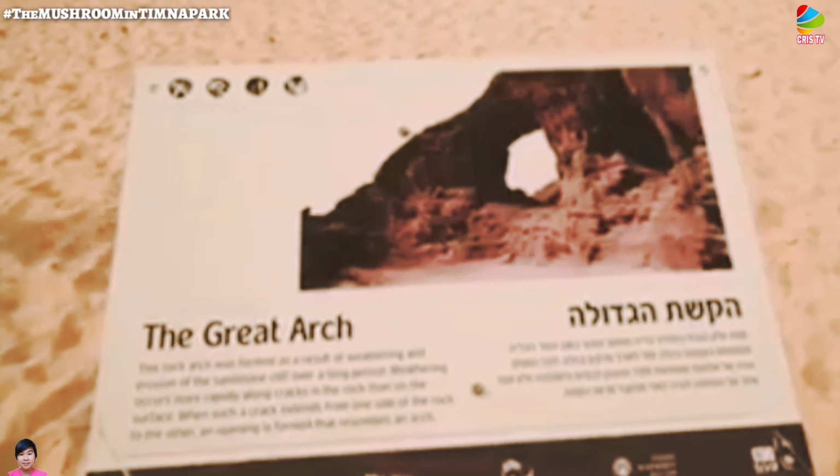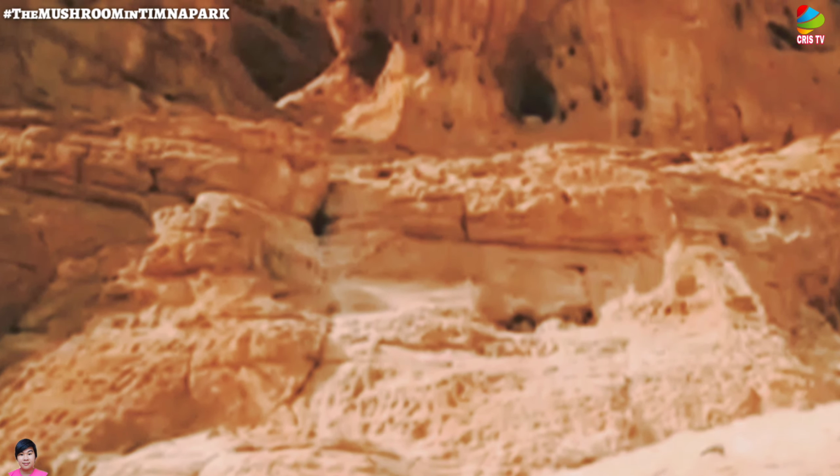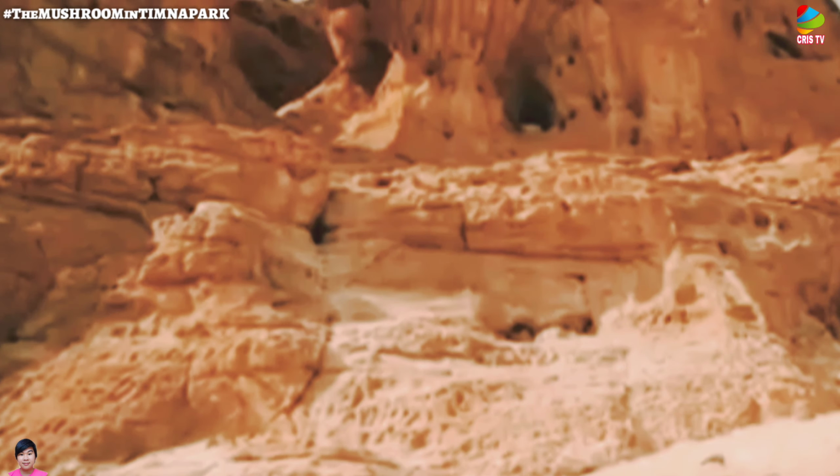Then we will continue to Timna Lake, a great place to relax at the end of the tour. Soak in the landscape, fill bottles with colored sandstone, or enjoy thirst-quenching refreshments at the concession stands.